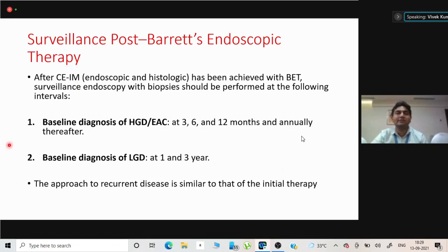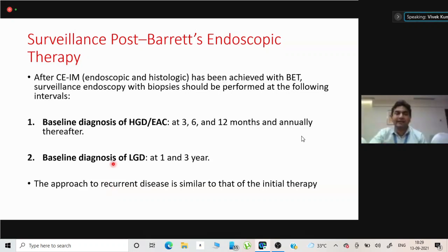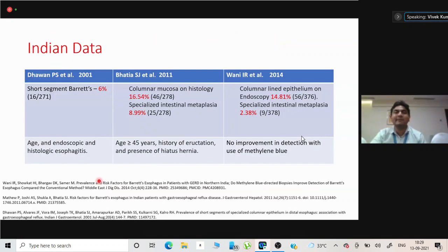Surveillance post the eradication of the Barrett's esophagus therapy. This will depend on what was the baseline classification or the severity. If the baseline diagnosis was high-grade dysplasia or esophageal adenocarcinoma, surveillance to be done at 3 months, 6 months, and 12 months, and then annually thereafter. If the baseline diagnosis was low-grade dysplasia, surveillance at 1 year and 3 years. In case any recurrence is found, you have to wind up. Yes, sir. Just last one slide, sir. So any recurrence should be treated as the previous one.